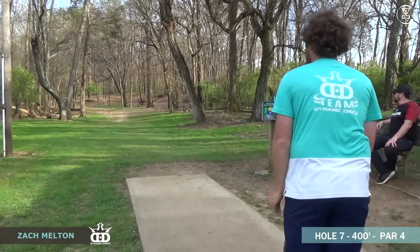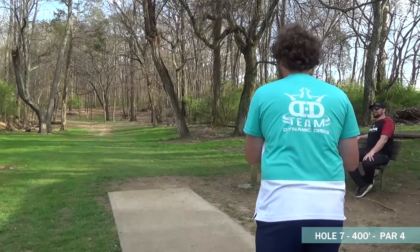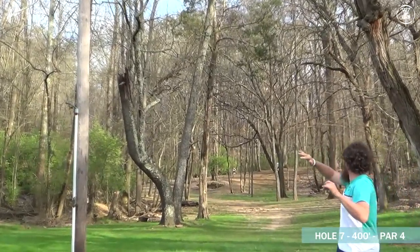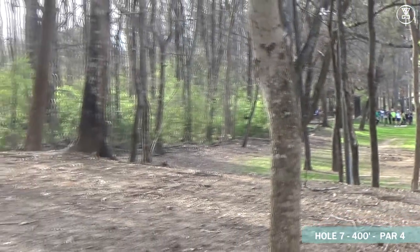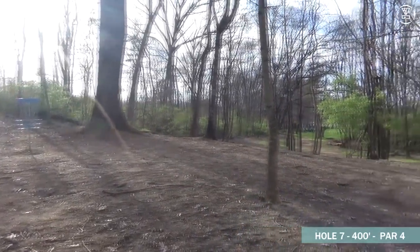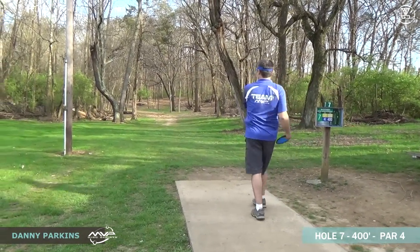I'm not sure. Did we play that OB during the tournament? No. Okay, so. Shout out to my buddy Jonathan Pickle there, sitting on the bench there. It's looking like a great shot from Zach. Yes. You can see, I mean, he didn't put everything into that. He just kind of threw a soft, straight shot, and he's got a putt definitely there.